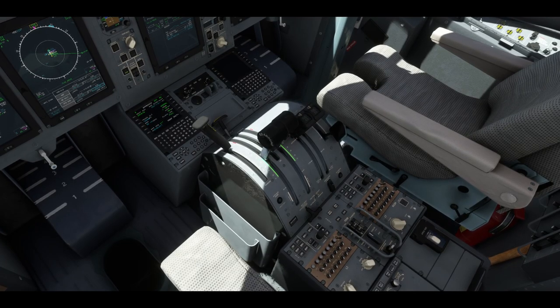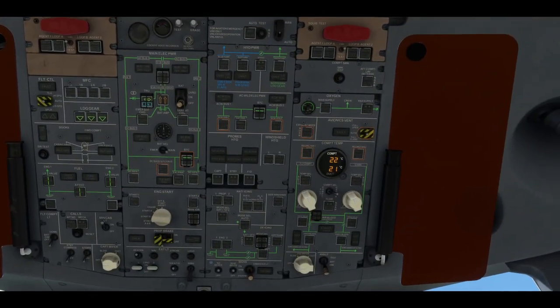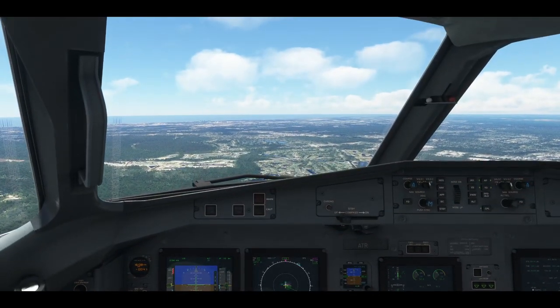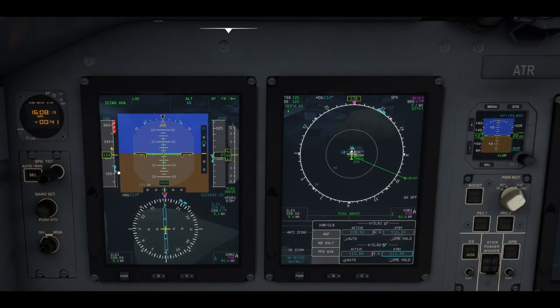Flaps are full. Gear is down. Lights are on. Ready. Just got to get to our target speed, about 106. And we have 106 bugged here in the top left. And this is our marker here, so.